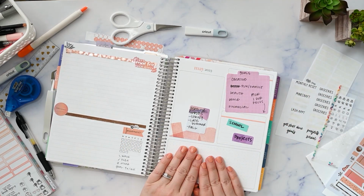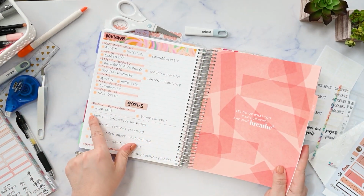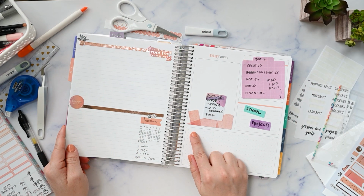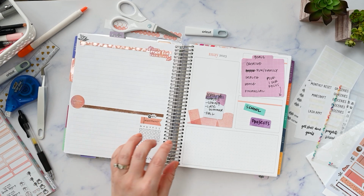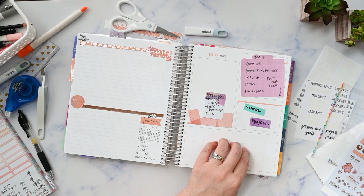Over here, my goals that I'm working on for May are down here. So the main ones are the book club and the summer trip. So what I want to do is I want to leave a spot for planning a trip with my mom and my son and maybe my husband for the summer. And so I think that's what this is going to be.